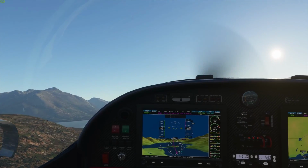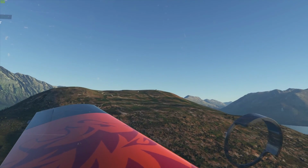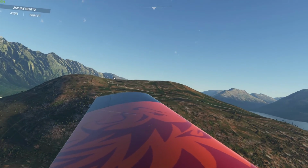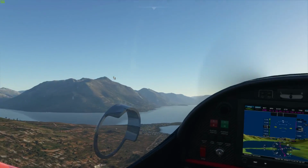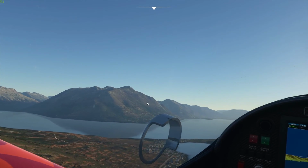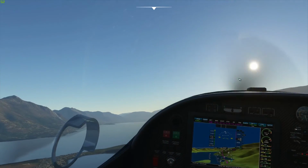It's actually not true. Queenstown Tower controls all of the airspace around here. This is Deer Park. There was a little structure on top here from a movie set many years ago, which is no longer used. And this mountain here is called Cecil Peak. And there's a ledge just here called Cecil Peak Ledge, which you can take a helicopter up to.